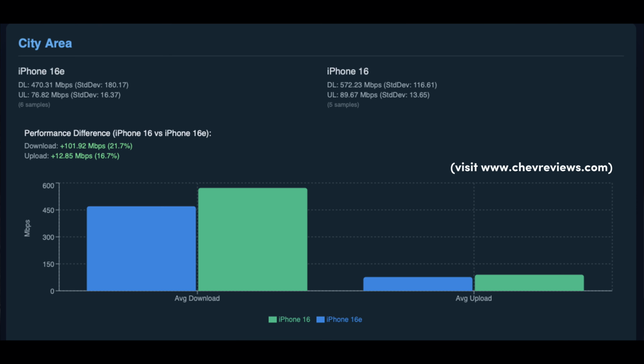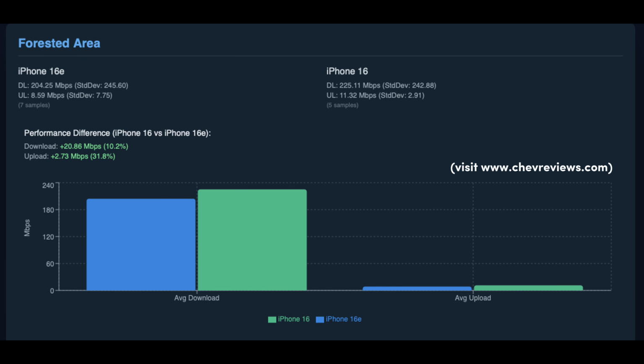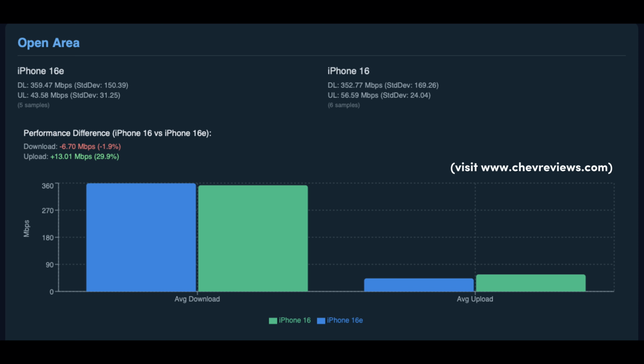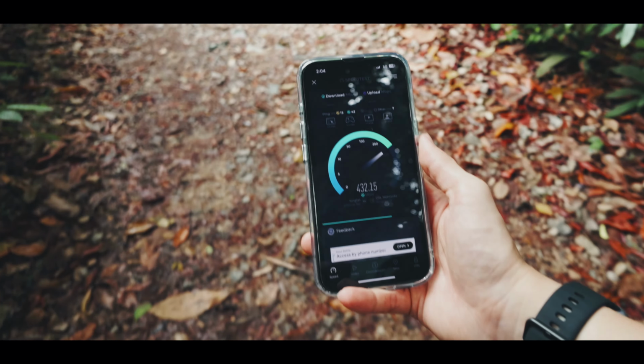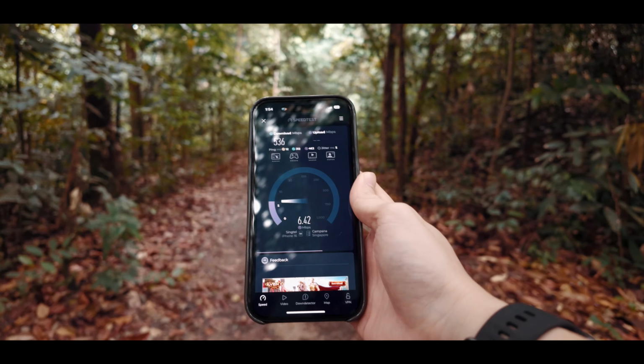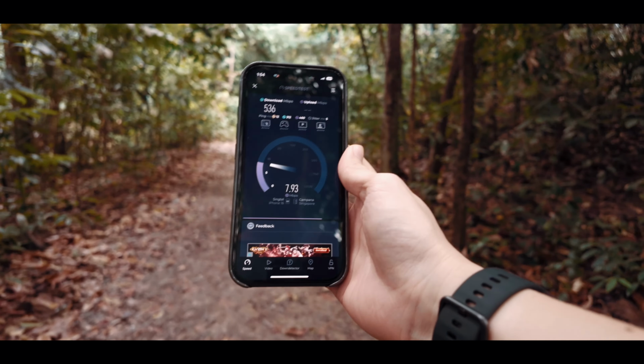Based on my results, although the iPhone 16 seems to perform slightly better than the iPhone 16e in quite a few situations, I find that it's not super significant. I've run some statistical tests on it and the tests show that the difference might very well be due to random error or just noise in the data. So this means that you shouldn't worry too much about any connectivity differences between the C1 cellular chip in the iPhone 16e versus the Qualcomm one in the iPhone 16.